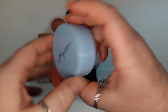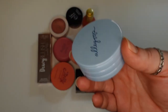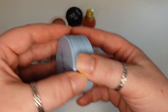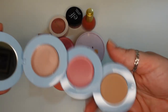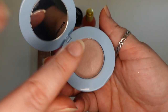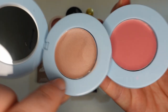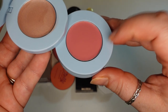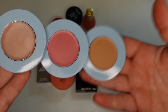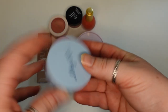This one is Alley-Oop. This is their Stack the Odds in Sassy Pants. I just got this from BoxyCharm. I get a lot of stuff from BoxyCharm, but it is not just blush. It's a bronzer, blush, and highlighter, and they're all cream products. I've dipped my finger in it, but I haven't tried it yet, so I don't really know how I feel. But I love the shades. This one is more like a rose champagne. This color almost looks orangey, so I think I would like it. And that bronzer is a pretty good tone for the summertime. A little orangey, but I think I'm gonna like this. I haven't tried it yet.